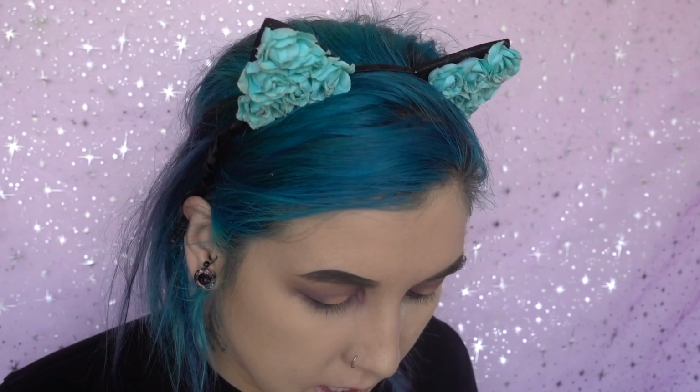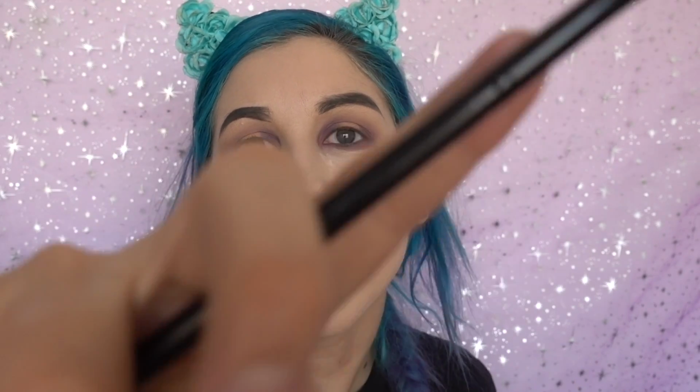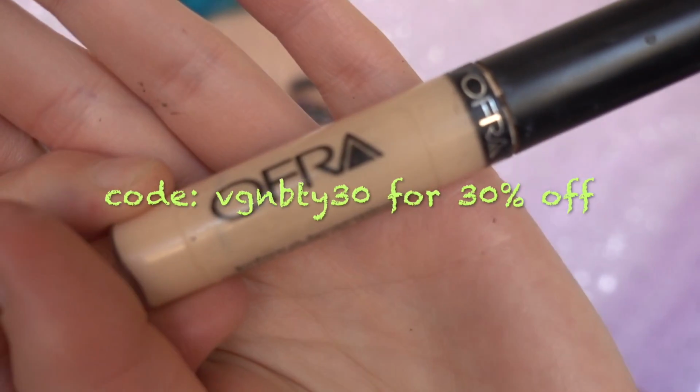So what I've also really loved doing lately is taking my Wet n Wild brow kit. Mine is gross, I know, but I just take the powder part and dip that into my brow brush and then fill in the areas where it's a little bit sparse. Then I'm just gonna go in with my Furless ME2 brush with a little bit of concealer. This is the Oprah Skin Sculpting Concealer in the shade Dawn.